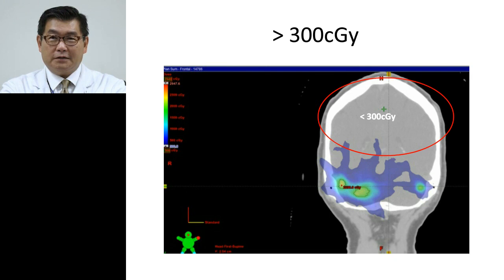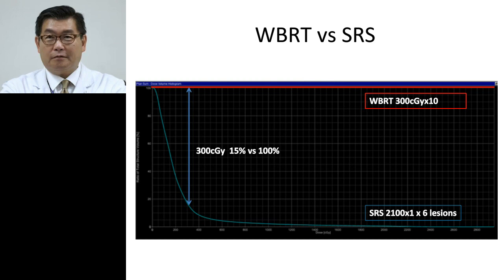This dose volume histogram shows that the whole brain dose is 15% at 300 centigray, compared to, of course, 100% that would be found for whole brain radiotherapy.